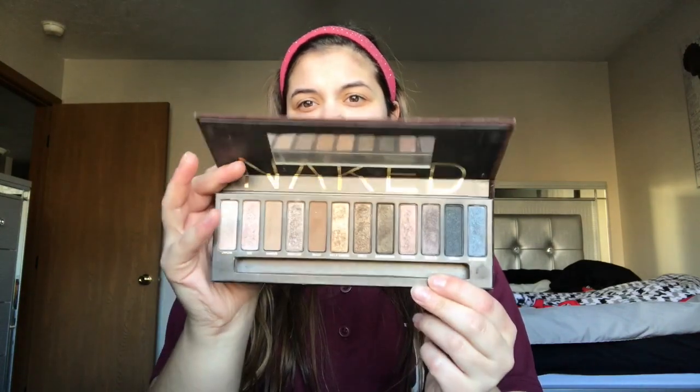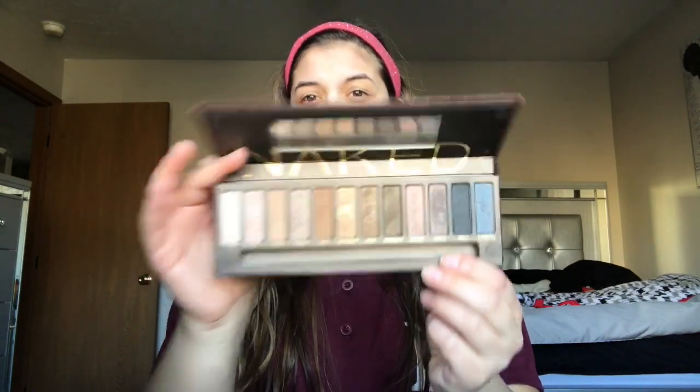They discontinued this palette actually recently, so not too long ago, but for anyone who doesn't remember, this is what the palette looks like. This was the first ever high-end eyeshadow palette I've ever bought. I got it for Christmas one year and I was so excited because the only other high-end palette I had was the Urban Decay Naked Basics palette that I had bought with my own money because I saved up money from doing chores and also from birthdays and stuff. So I bought that with my own money, and that was the first ever high-end palette. So when I got this for Christmas one year, I freaked out and I was so excited.